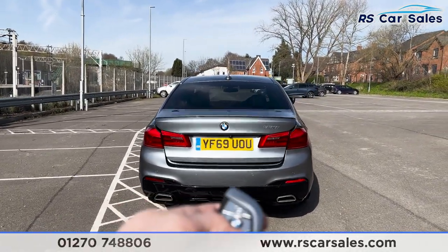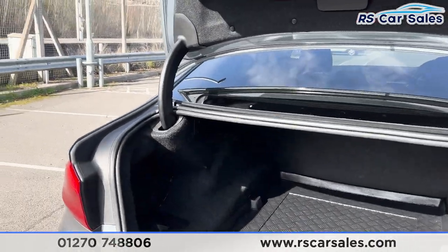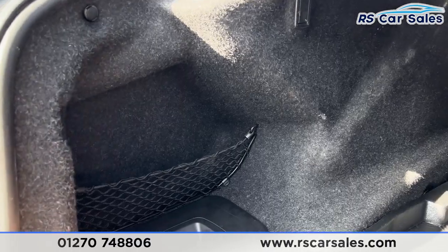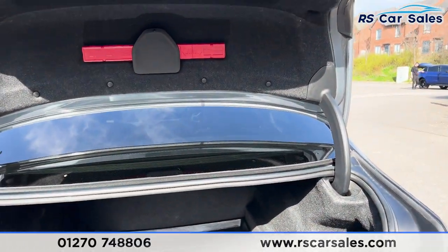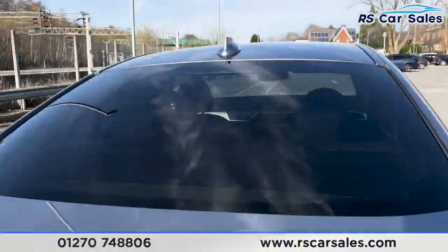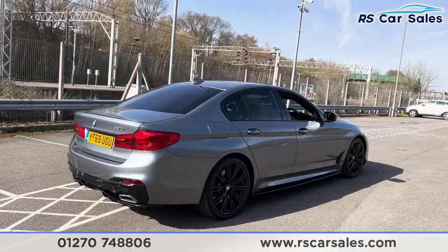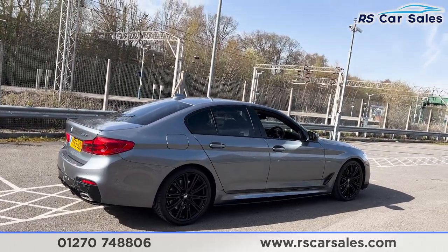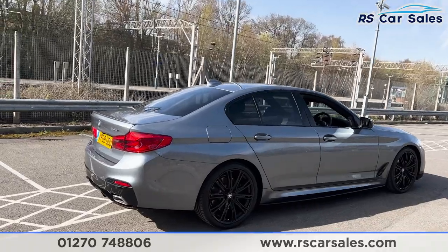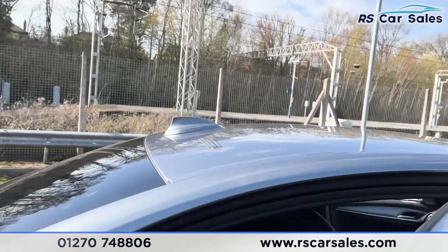You have power assisted rear tailgate to release, which reveals a nice spacious sized boot. You also get a little cover to look after the boot floor. Pop that back down again and step back so you can see that this vehicle is free from any major marks, dents or scratches. Now the blacked out styling really does make this car stand out and makes the exterior look superb. Now if I go to the rear, I'll show you a bit of the interior.